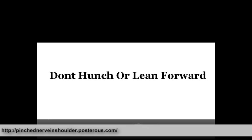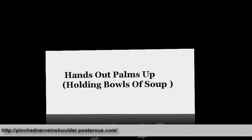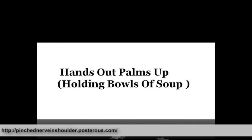What I encourage people to do, whether you're sitting down or standing up, is to hold your hands out as if you had two bowls of soup in your hands. Stick your chest out, look up at the ceiling, and make circles like this. When you're making your circles, you really want to feel the muscles between your shoulder blades squeezing back. Don't just move your arms, but actually squeeze your shoulder blades back in this position.